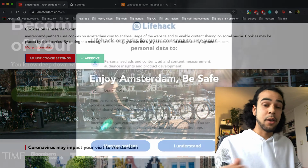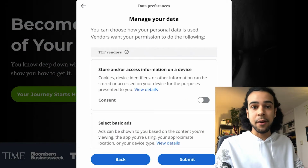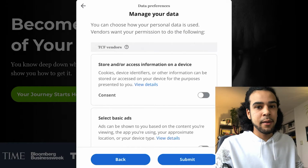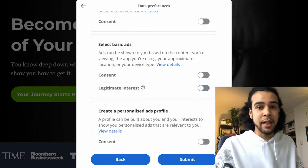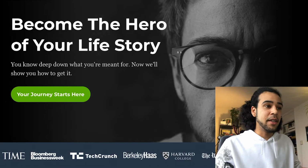Often you can click on more options, after which you get a bunch of boxes that you can choose to tick or not. Just only select the ones that are required to make sure the website works, and the rest you can leave off. The design of these notifications is made to look like accepting all cookies is your only option. But it's good to remember that you do have a choice.